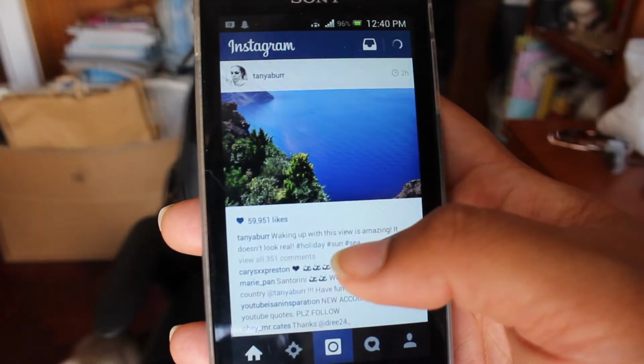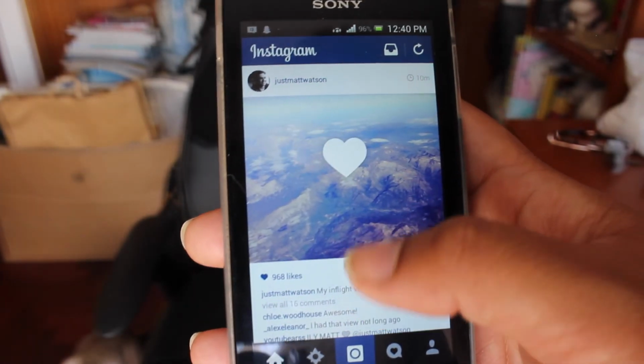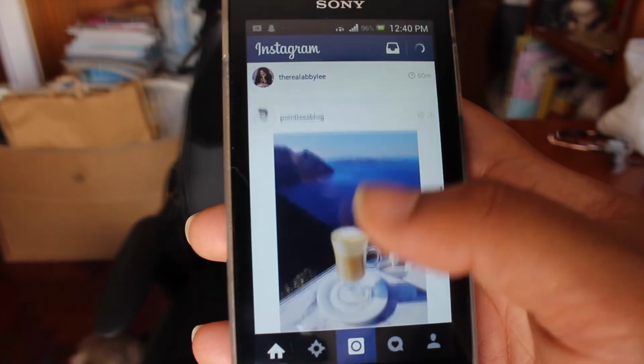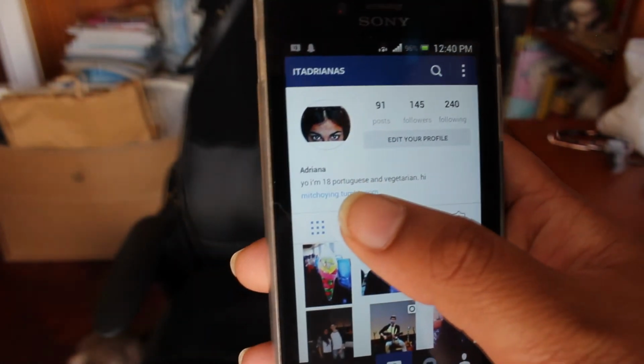The other app that I have been loving, and it's obviously a favorite from everyone basically, is Instagram. People are posting such beautiful pictures and I have been loving to see them. I haven't been using it a lot, but I love to see other people's pictures, and yeah, I just think it is amazing.